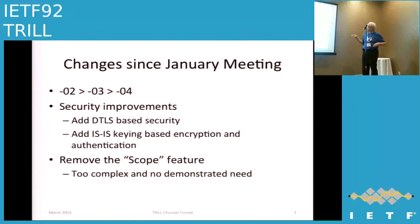So what's changed? Since the January meeting, there have been two revisions. It was 02 at the January meeting, and now it's 04. Mostly security stuff was added. There was a little security stuff there, but the only thing that was there before was authentication. So now it has an added section for DTLS-based security. You can have pairwise key negotiation and ISIS keying-based encryption and authentication. Trill can bootstrap off the ISIS keying if there's ISIS keying configured.